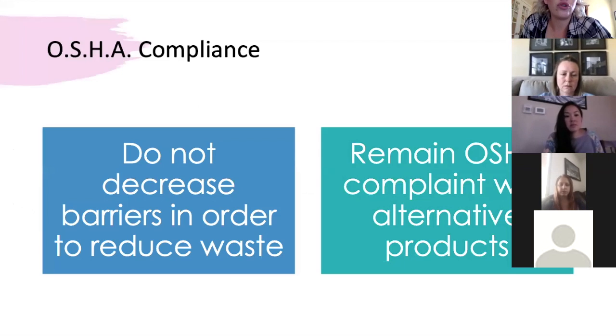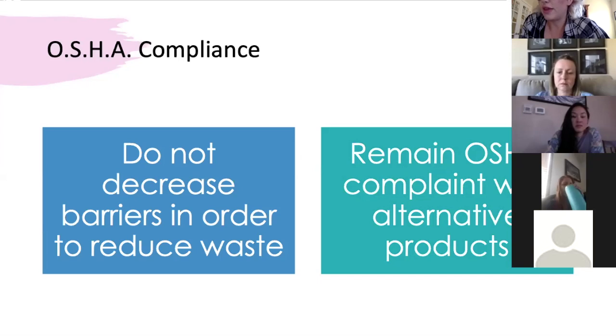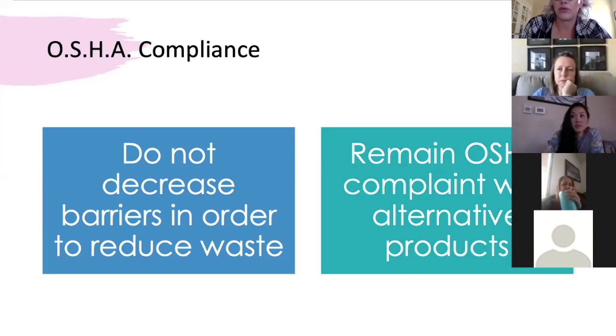And then for OSHA compliance, you do not decrease barriers in order to reduce waste. Instead, you want to use items that are OSHA compliant, but alternatives. So that would be like paper barriers, eco alternatives like the bags that we used when we were in school that you can autoclave, and then some reusable instruments and suctions like stainless steel suctions and that type of thing.